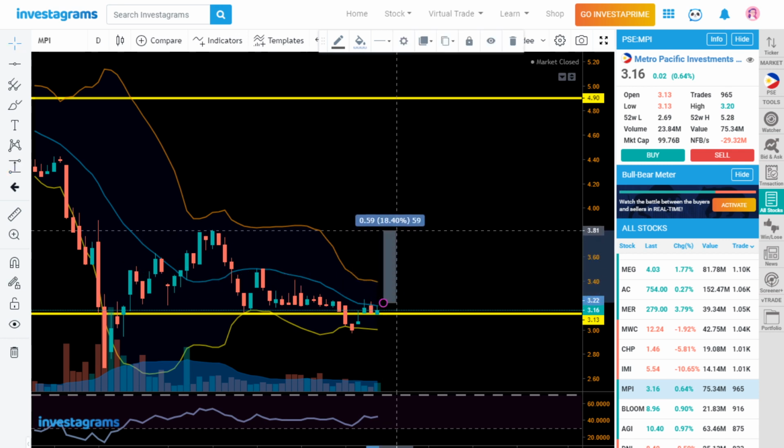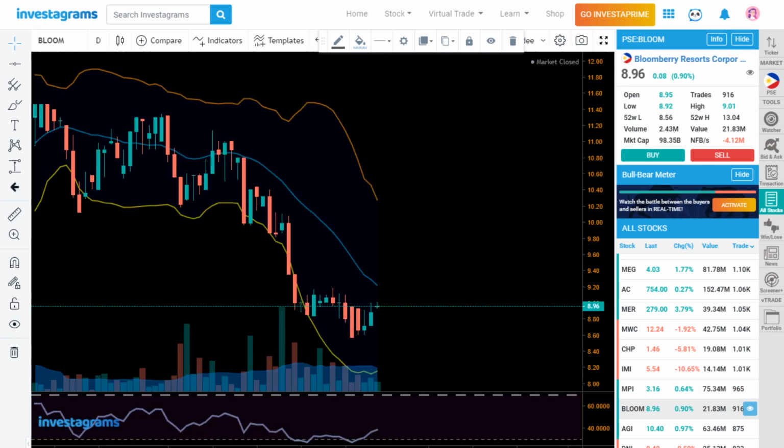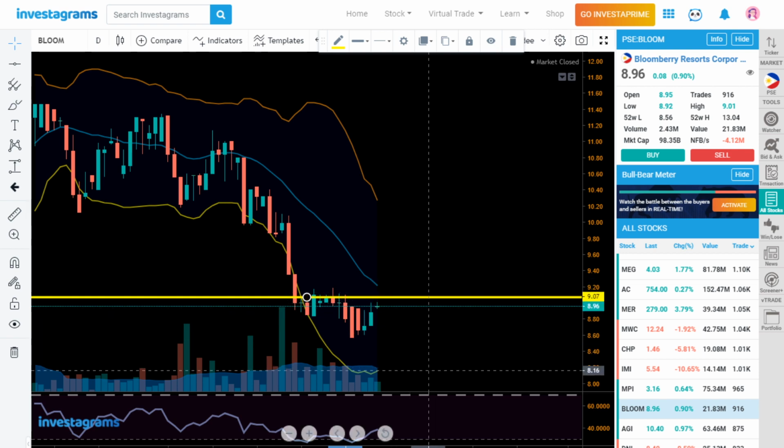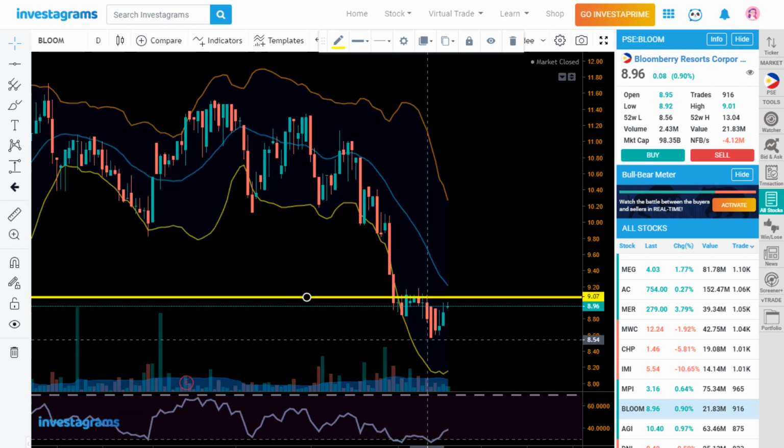Next resistance would give us an 18.4% gain. Let's see. I'm willing to wait. Bloom. Okay, blue. If this gets broken right here, it's gonna be a good move. But that's the next possible resistance that we see at the moment for Bloom. So let's wait for that to be triggered.